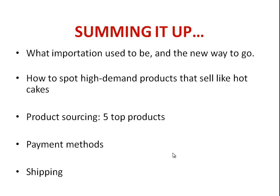All right, what mini importation used to be: people think it's just about buying 1 or 2 items and then making 2,000, 3,000, 4,000 naira profit. No, it has gone beyond that. Now you can search for hot in demand products, even bring in 1,000 pieces of it, and sell the hell out of them using the marketing techniques and systems I showed in the video, selling from your website or partnering with high traffic e-commerce giants to sell your products. So whichever way, you are good to go.